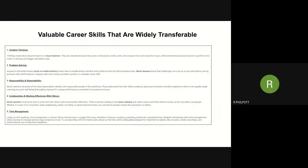So as well as the general careers that obviously are directly linked to music, such as being a performer, a composer, a music teacher, a writer for a music magazine, then there's also a huge amount of skills that you're going to develop through this course that are widely transferable to careers outside of the music industry. So these things such as creative thinking. Thinking creatively is second nature to music learners. They are naturals because they must continuously create, write, and compose new and innovative music, while simultaneously learning how to perform new music in exciting and bigger and better ways.